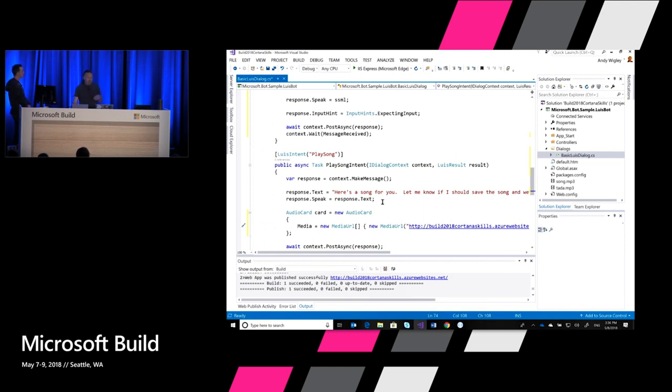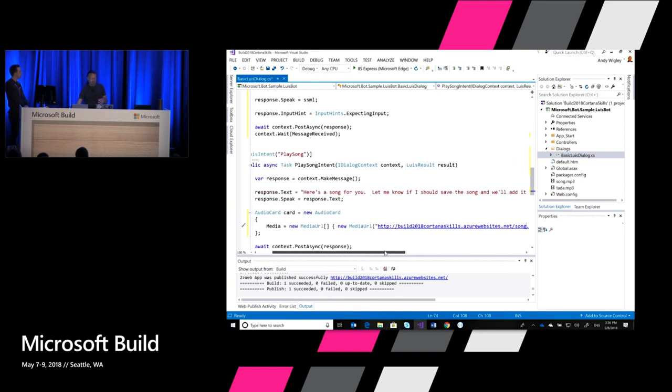So that's going to be the audio bit, taking care of some of the auditory stuff. But what about what the user is going to see? At the moment we've just got this rather boring text: Response.text, here's a song for you, let me know if I should save the song. That's what's going to be displayed on devices that have a screen, such as Cortana on PC or on the phone, which is great.